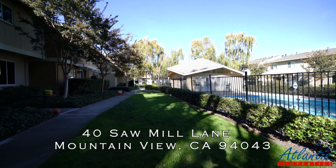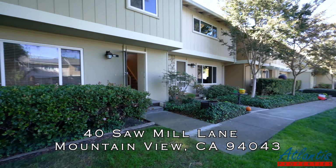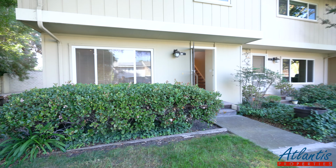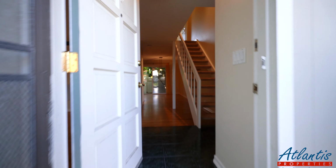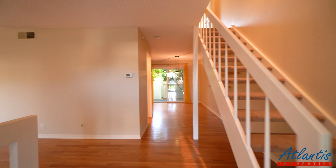Welcome to 40 Sawmill Lane in Mountain View. We're taking a look at a 4-bedroom, 2.5 bath for rent. It's the end unit here. Let's take a look.